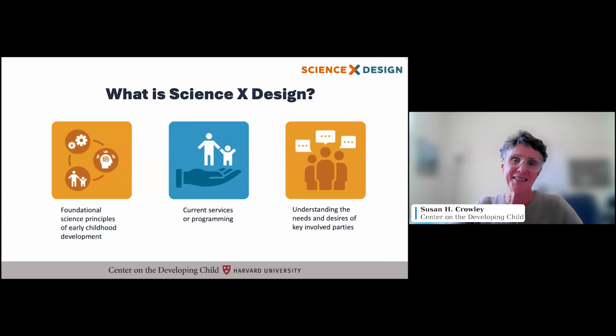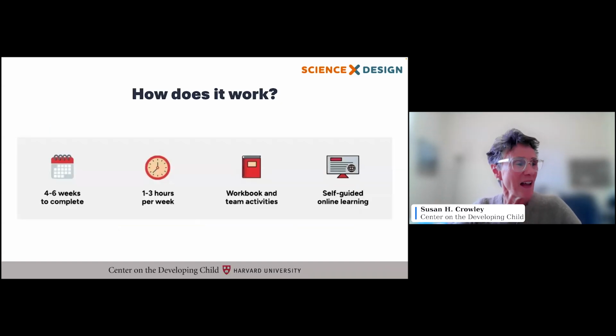So how does it work? Here we go. So it's done by teams of providers. One of those team members would be acting as the facilitator to sort of guide the team through the process. It takes about 4 to 6 weeks to complete at about 1 to 3 hours per week. It is the module itself, which is online. And then there are some additional resources for the team to use.